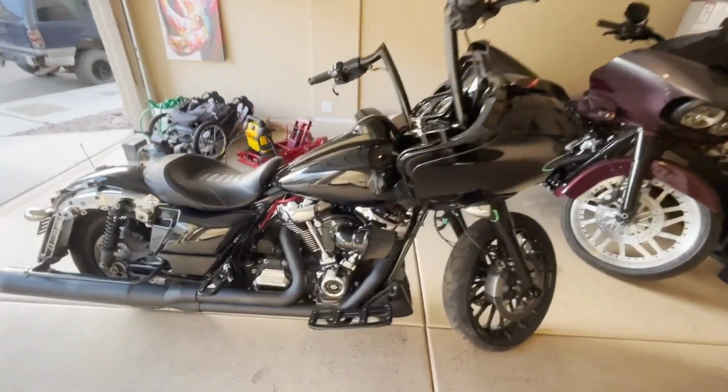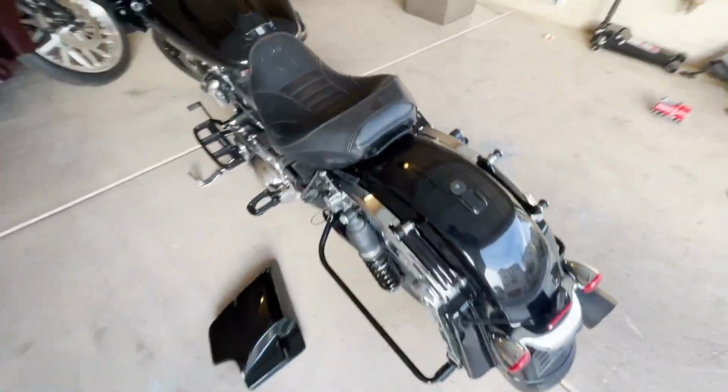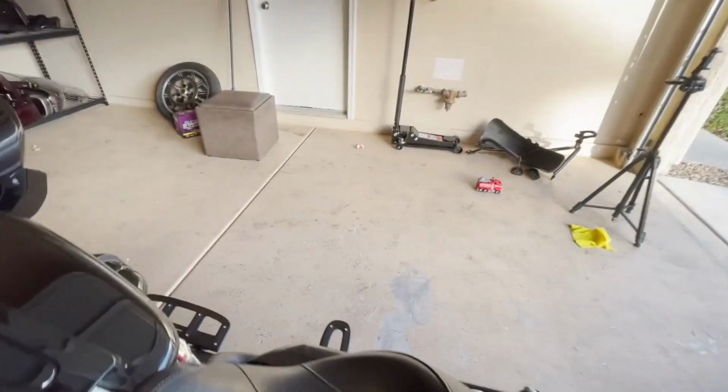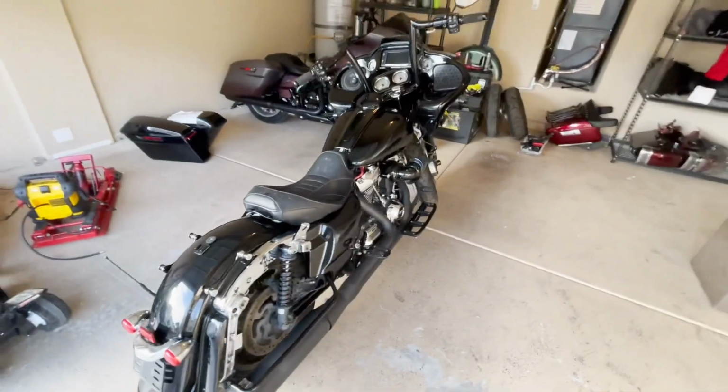Alrighty, guys, now that we know that we need a key to start this thing, I'm about to load this thing right on up, take it to Harley, see if they can crack the code. If not, we'll have to get a whole new security system for this bike. It sucks, but it'll be worth it. We'll have a bike and it'll be ours, and it'll be ready to go sooner than later, man. You guys know my style.